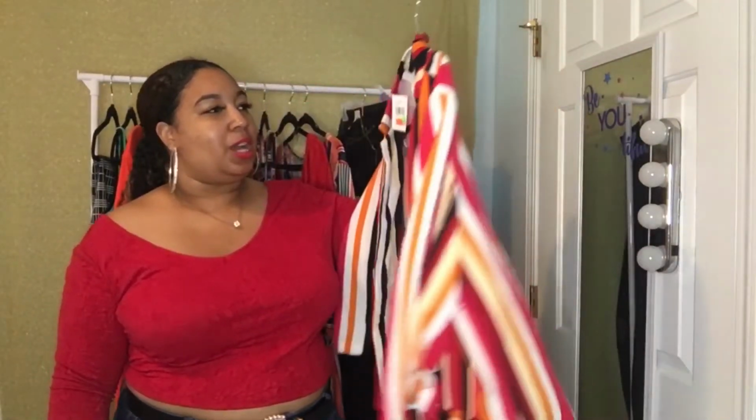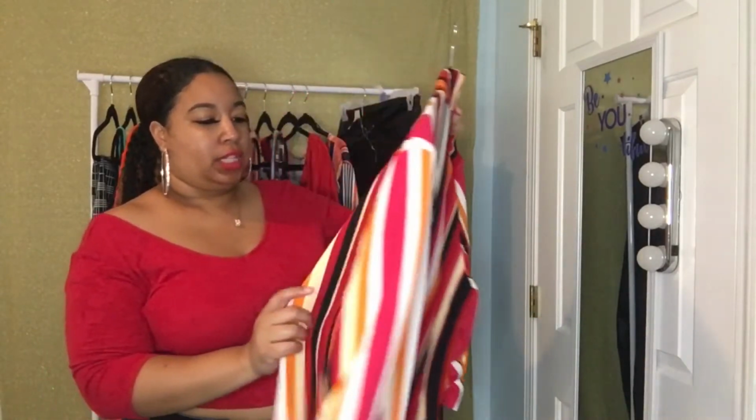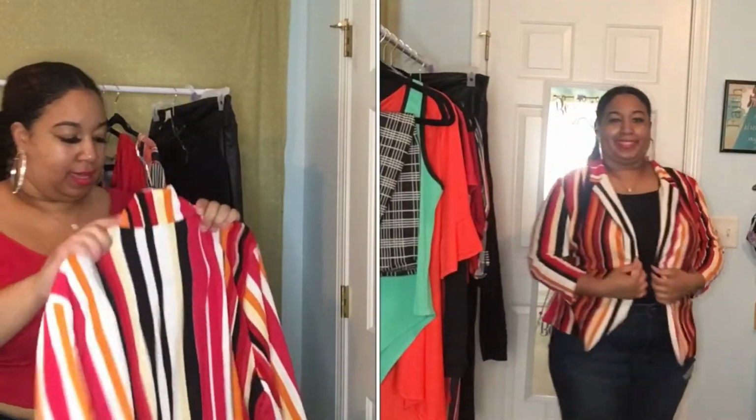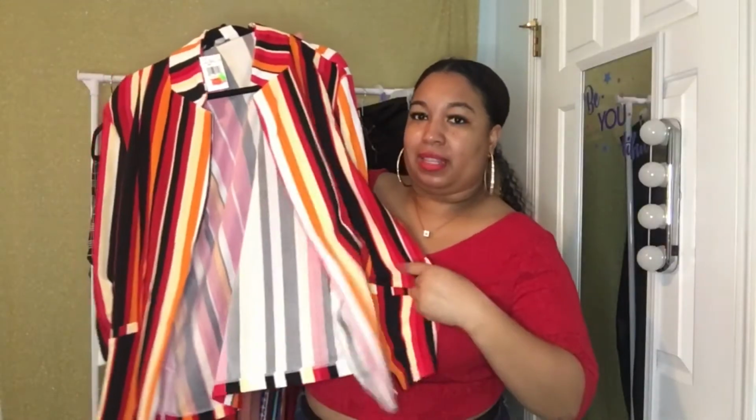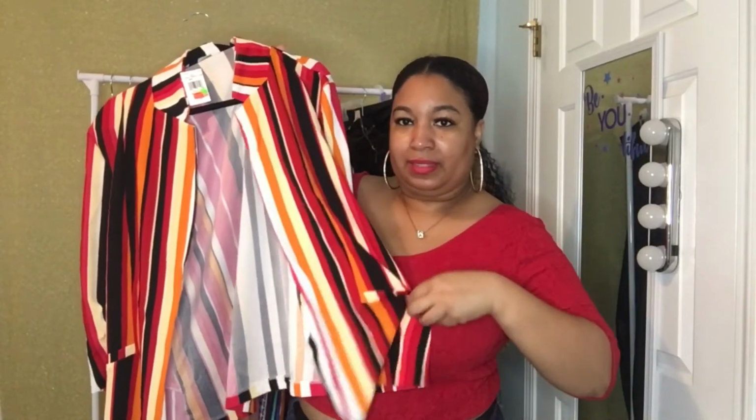All right, for my next item, I got this cute multicolor blazer. It is an orange, yellow, white, red, and black blazer. I love it. And it gives the optical illusion, y'all ever heard about that? Optical illusion of the pockets on the side, but it's really just nothing. It just looks like pockets on the side, but it's not. I got this in the brand name Ashley Blue. It is in a size 3X, and I purchased this for $5. You can't beat it.